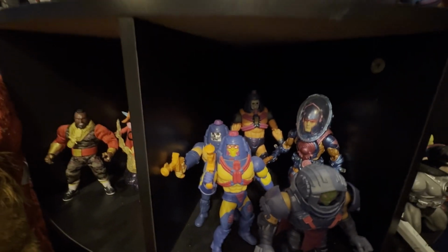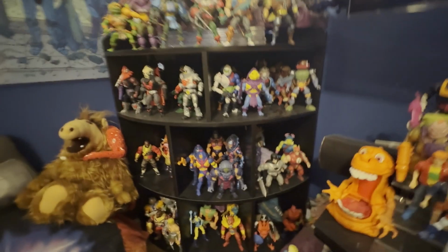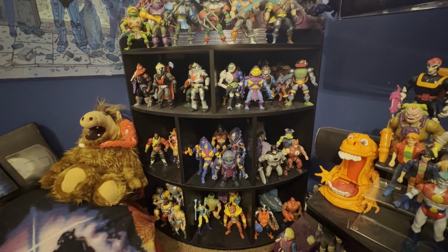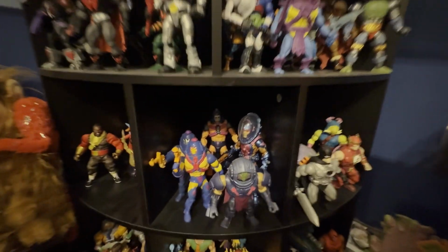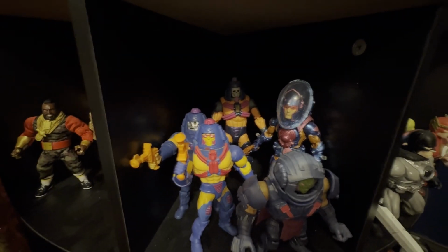I like Many-Faces a lot. We have Many-Faces, and we have, oh my goodness, Cosmic Legions. They're kind of an homage to him, Many-Faces. He comes with multiple heads that kind of represent each of the faces.